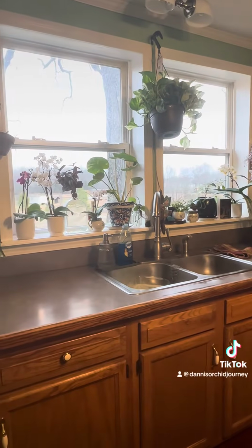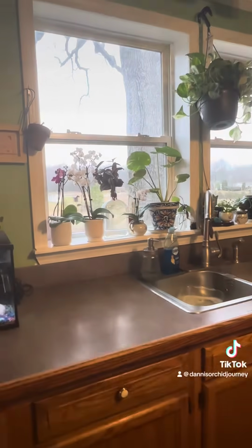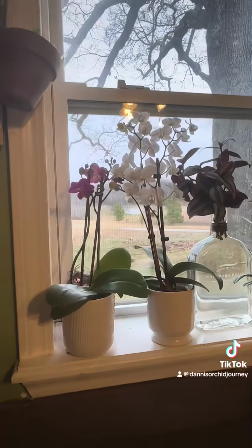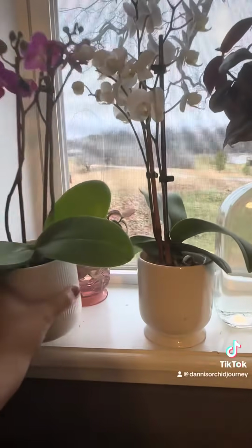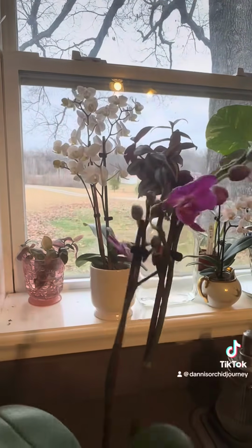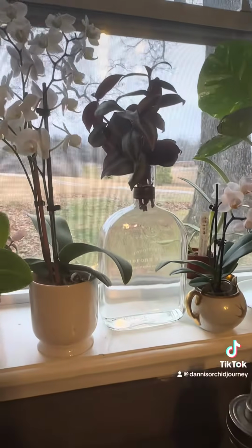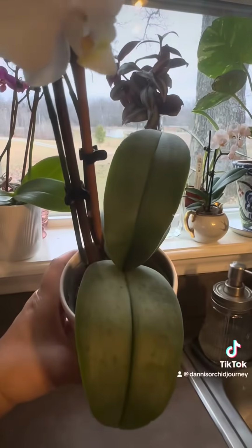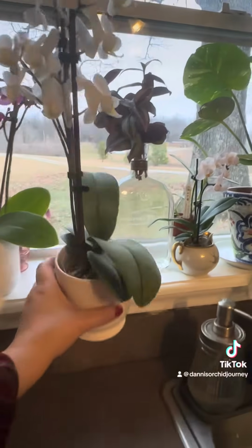Here's a short little update and tour of my windowsill orchids. This window that you're looking at here is in my kitchen, and I don't know which way it's facing, but I can tell you the sun rises and sets behind our house. So this window gets no direct sun rays coming through, and that is why I don't need any kind of sheer curtain or blind to protect the orchids.